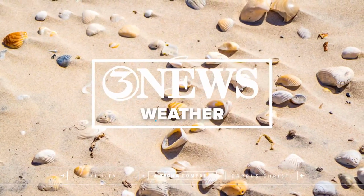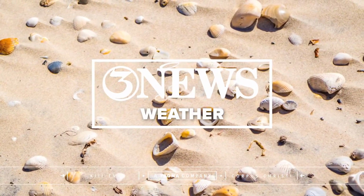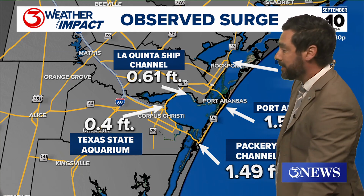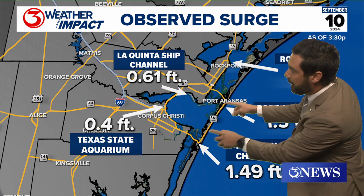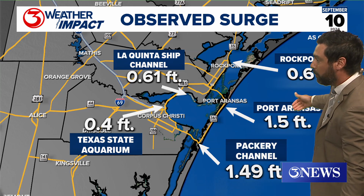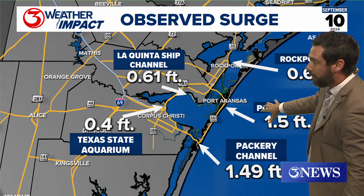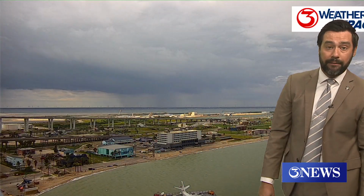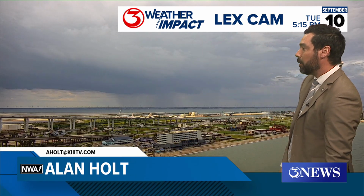The numbers you're going to see here on the map indicate the level above the normal tide height for these locations. So we're running about a half foot to 1.5 feet on the storm surge, which is, again, above the average or predicted tides. The higher numbers are in the Barrier Island locations, the Packery Channel, Port Aransas, 1.5 feet above average there. The Texas State Aquarium's running about a half foot above average. That location is close to North Beach, which is experiencing a little bit of inundation.